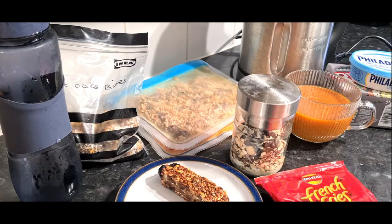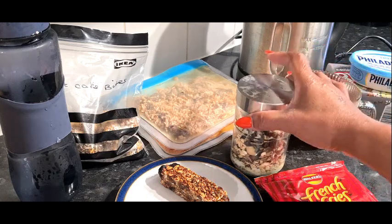However, I do follow an intermittent lifestyle. So that means that my first meal of the day usually tends to be about 11:30 or 12 o'clock, and then I finish eating usually about 6, 6:30, 7 at the absolute latest. So I tend to put 3 meals in that window of about 6 to 7 hours. It's just a lifestyle that works for me. So I'll show you my first meal of the day.